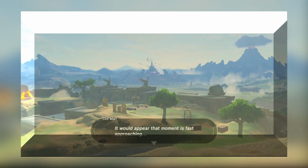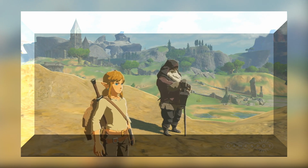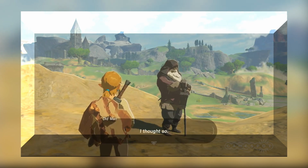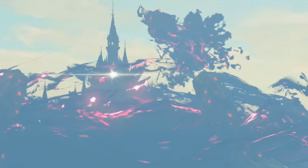Although Ganon was trapped, his power continues to grow, and Link must defeat him before he breaks free and destroys the rest of Hyrule. He has been locked away in the castle and has been there for over 100 years. But the question is, how did he end up there? And most of all, what's keeping him there?